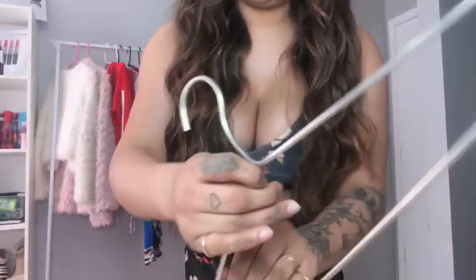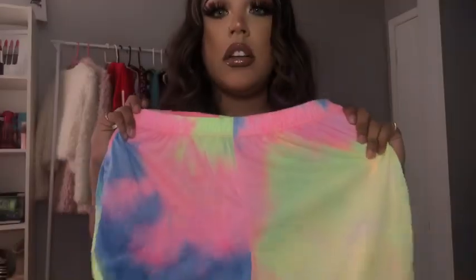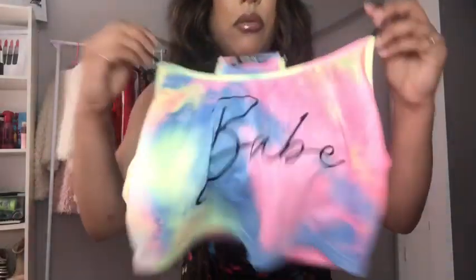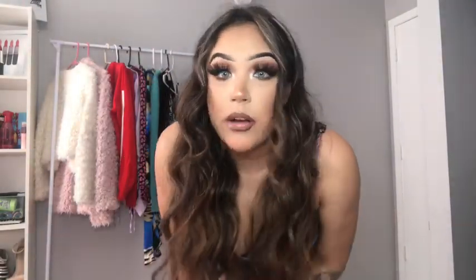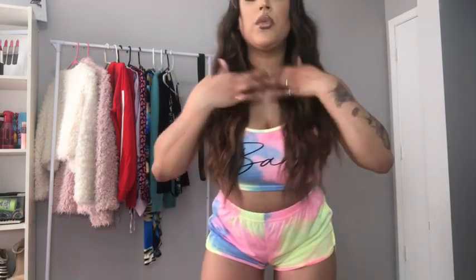So this one is more like some loungewear. It's these little cute shorts. They look freaking huge. Hopefully it fits me. And then just this top. I don't know what it says. Oh, it says babe. So yeah, I just got that to wear around the house, and honestly, I'm the type of person to wear that out as well. So whatever floats your boat, let's try it on. All right, guys, so this is how this one looks.